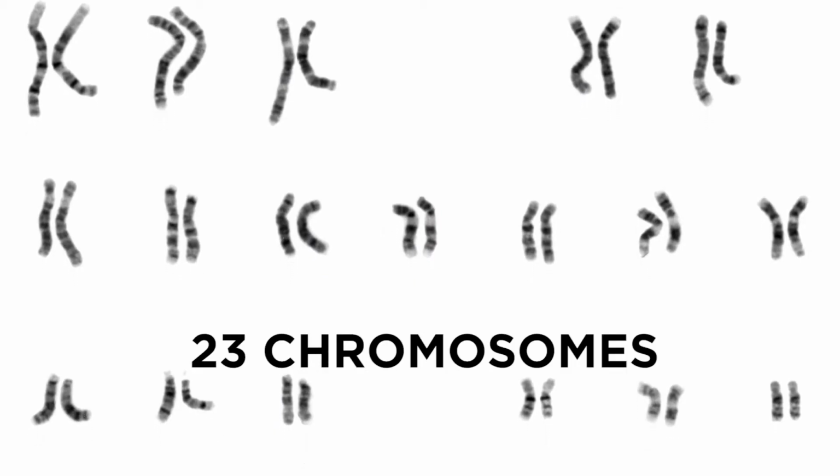But they're recognizable because we have procedures for testing them. So we can tell of the 46, they come in different shapes and sizes, and so we can actually do our studies based on that.